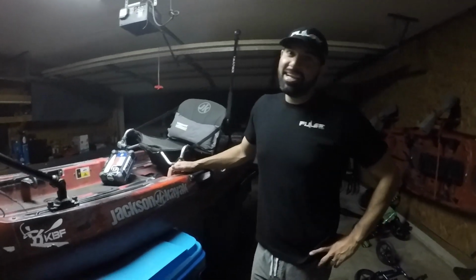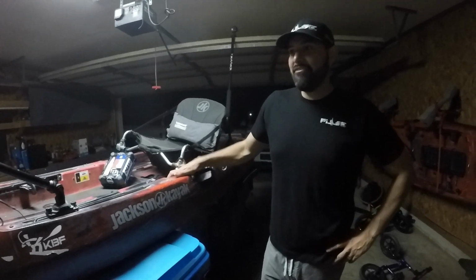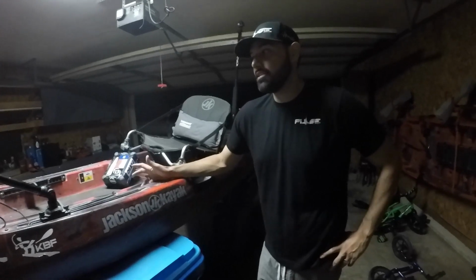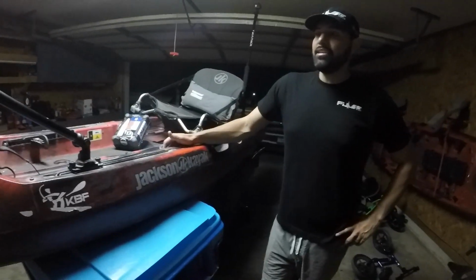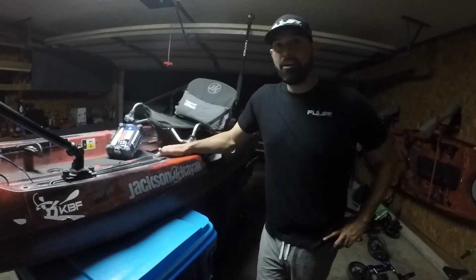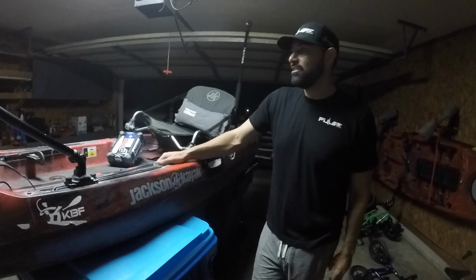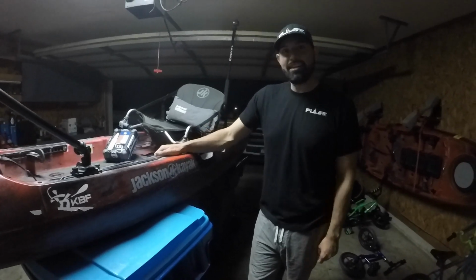I think this boat would have lasted me for years and years had I not pushed it to the limit. But when I first got it and spent that much money on this kayak, I said I really want to test it out, see what it can do, and see what these Jacksons are made of. And it by far blew my expectations. I did not expect this boat to even last a year. And it is a phenomenal, phenomenal boat. I never had any problems.